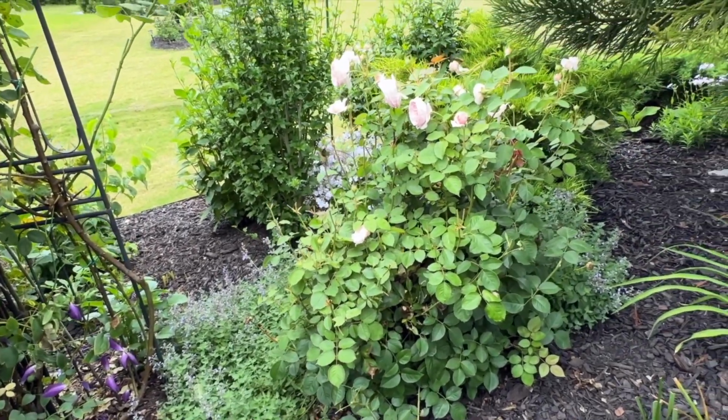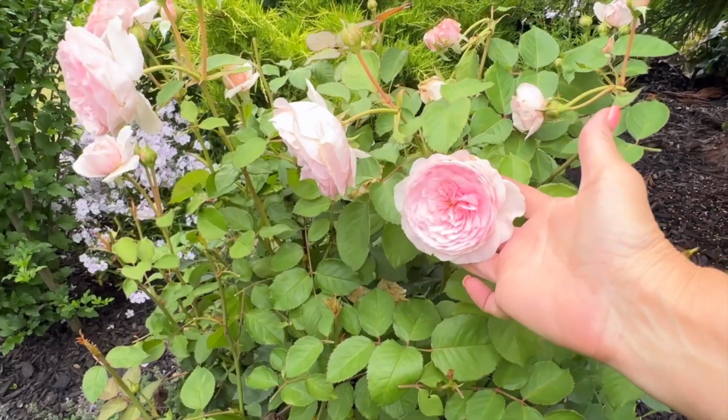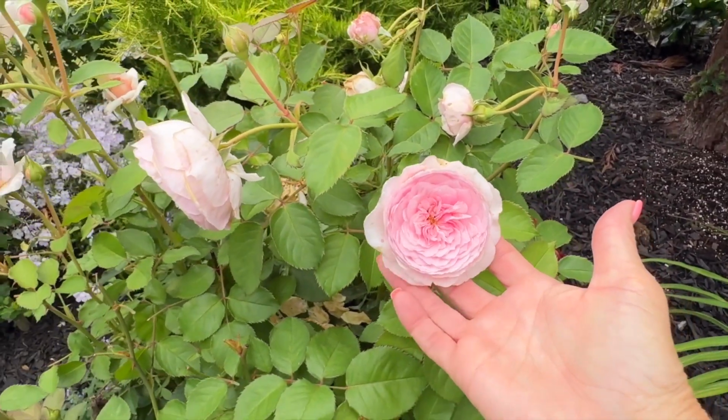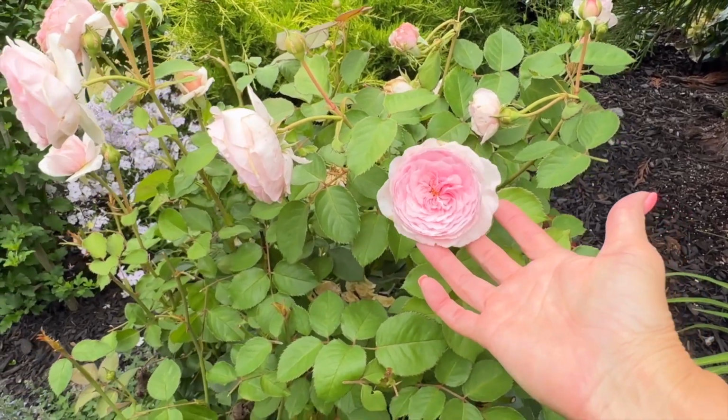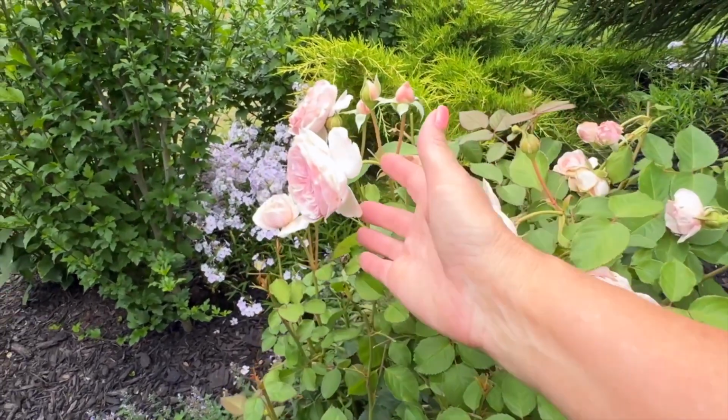This Olivia David Austin rose is looking really good. Let's enjoy the blooms on her. She's so pretty. This one is a really good shrub that gets about 4 feet tall and has lots of repeat blooms.